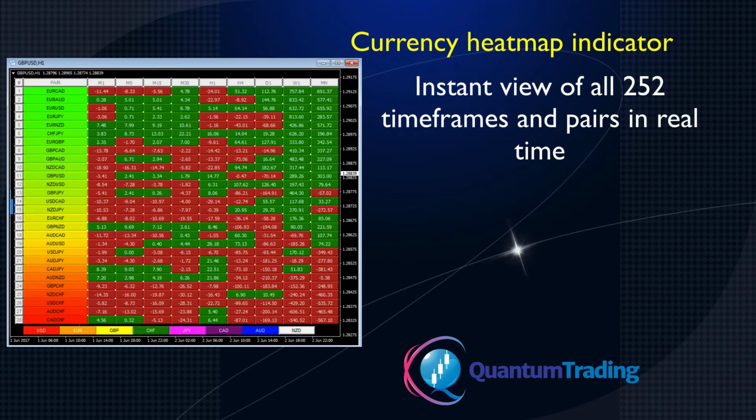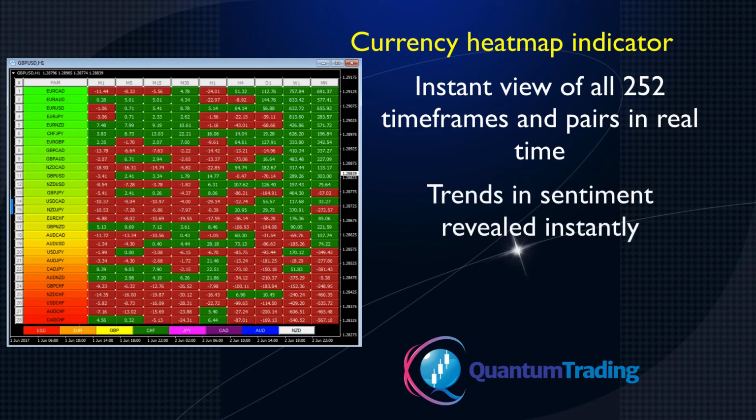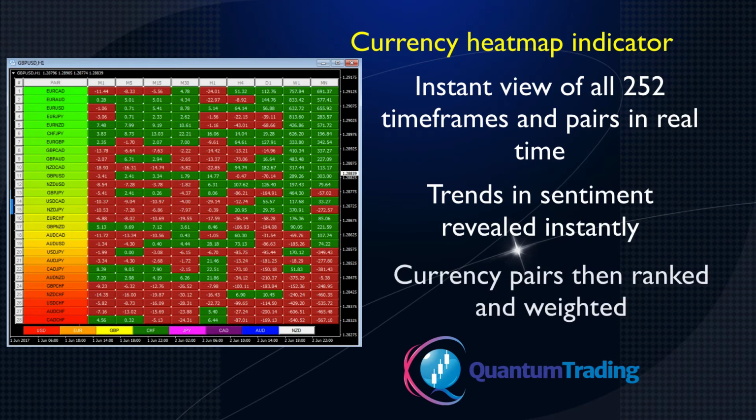Finally comes the currency heat map indicator, which delivers a two-dimensional global view of risk and sentiment on one single chart, vertically on the ranking table and then horizontally across the horizon of time, presenting this information instantly, simply and powerfully. The table tells us whether a pair is bullish or bearish across all the time frames, so giving us an immediate view of sentiment for the pairs.